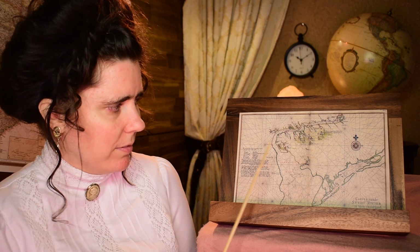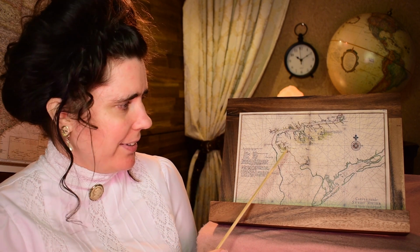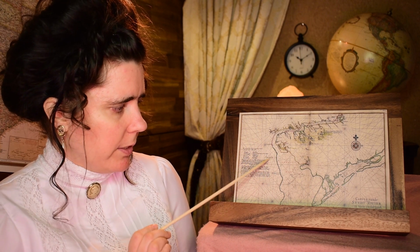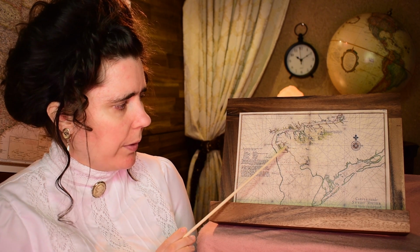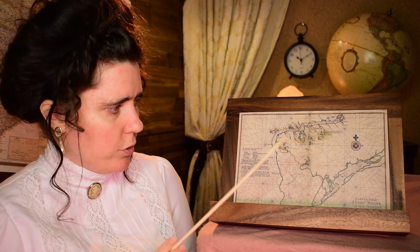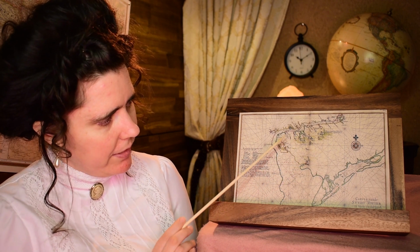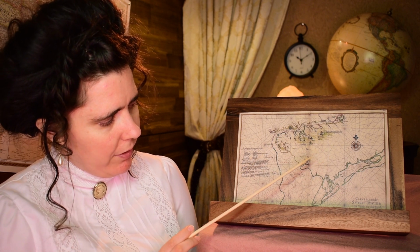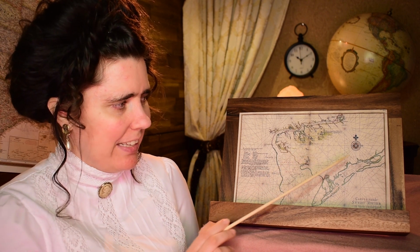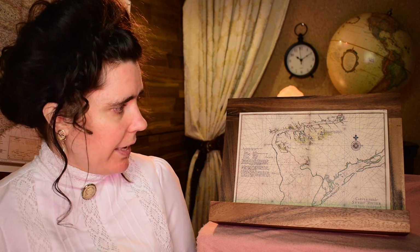And we get this map, again, from Johan Vingboons. Makes gorgeous maps, does he not? We looked at this for the Delaware side, Swanendael. This side is Delaware, but on this side, this would be New Jersey, and it only loosely approximates what New Jersey looks like, does it? So quite a lot wasn't quite understood about that yet.